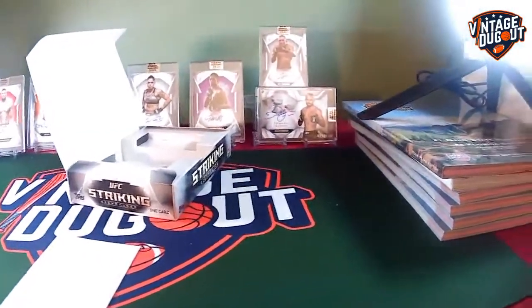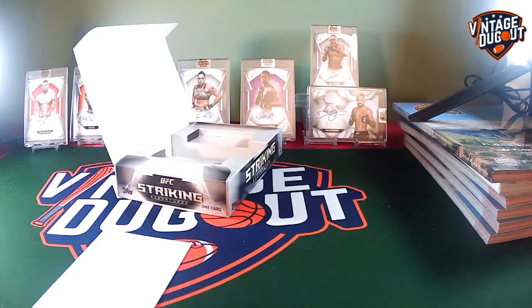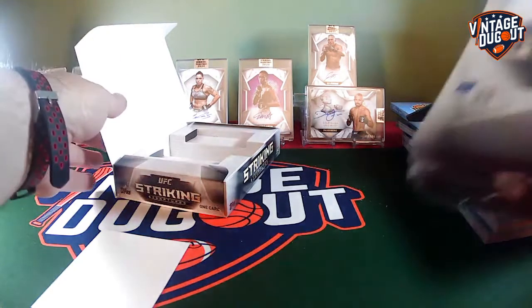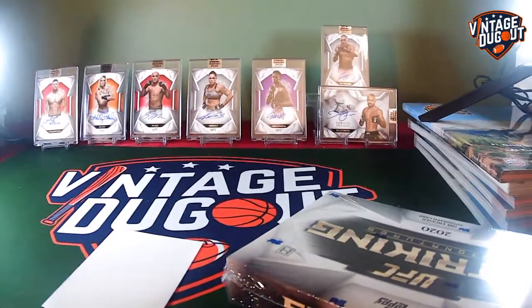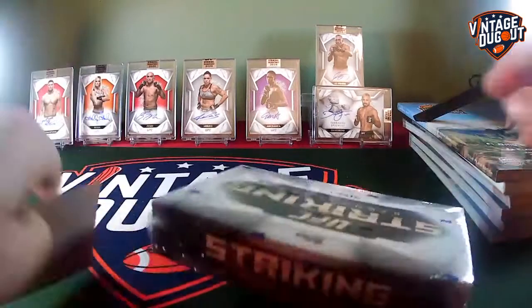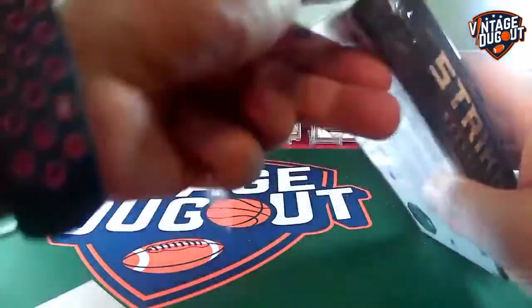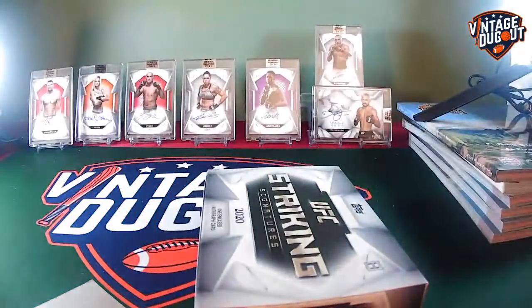Oops, sorry about that. Bumped the camera. Okay. Sorry about that. I didn't want to jar anybody's vision. Need to get a firmer base for this camera to prevent that.